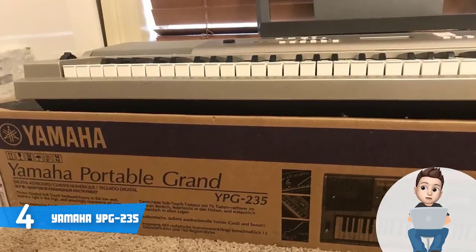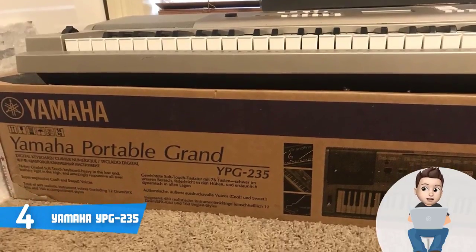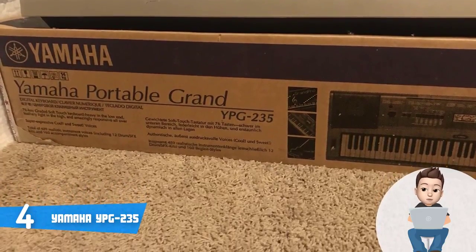When it comes to the keys themselves, they are touch-sensitive, which basically means that the harder you press, the louder the audio will be, and this is very important if you're a beginner who has to learn how to build finger strength before playing on a professional piano.